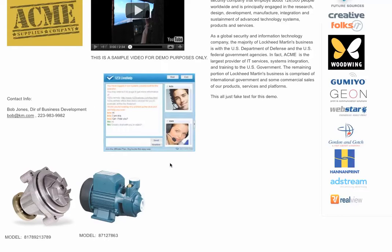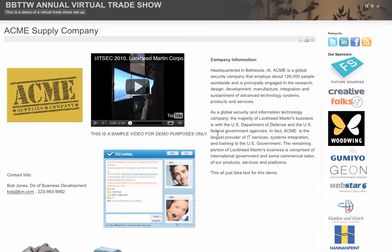What's really cool is here's a chat window here. So during normal business hours, when the trade show is operating, the vendor can actually sit at their computer in their office. An attendee can go and type in a question. It will pop up on their screen. They can either engage them via phone, via video chat, or via text. Most of the time, text seems to work out best.